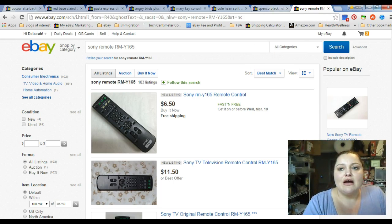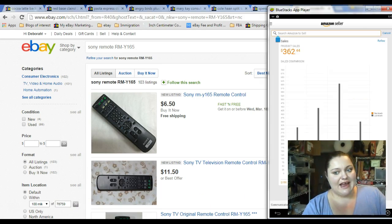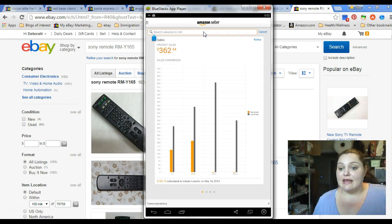Okay, so here I did something for you guys, and I installed BlueStacks. Let me move it so my face gets out of the way. So this is what the Amazon Seller app looks like on your phone, so that way you can see what my buying decisions were like in the store.